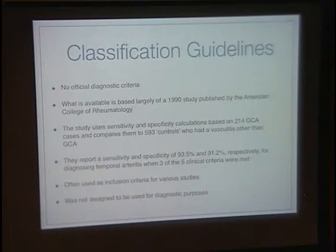However, there is no really clear classification criteria. What is available is largely based off of a 1990 study published by the American College of Rheumatology. The main point of the study was to really compare GCA to other vasculitides. And it was from that study that they came up with a sensitivity and specificity of 93 and 91% if the patients have 3 of 5 criteria.